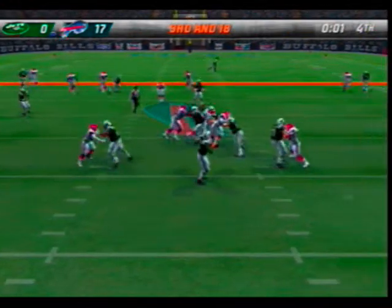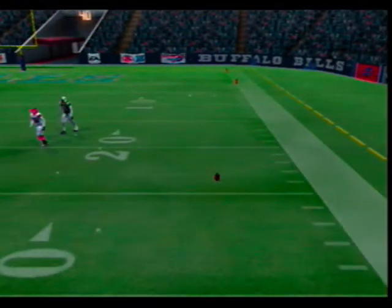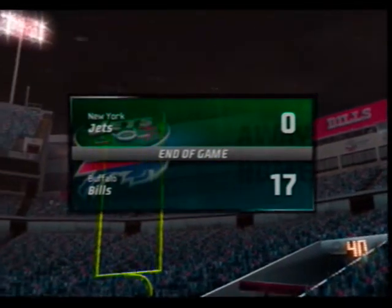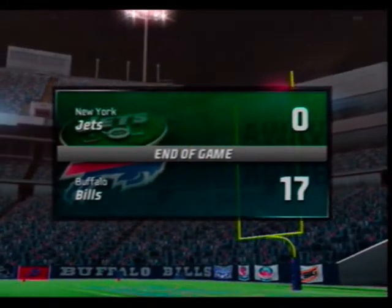Not much left they can do here. Even if they score, it's still over. With the pass, it's broken up. The final score is Buffalo 17, New York 0.